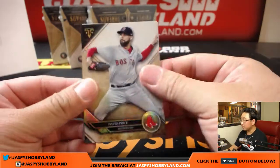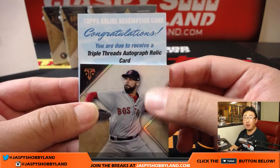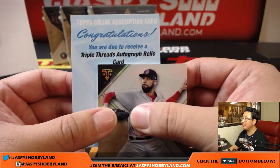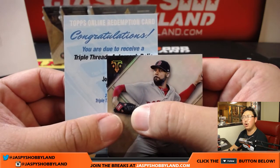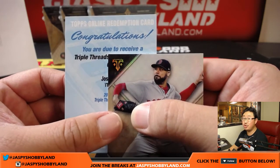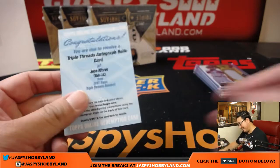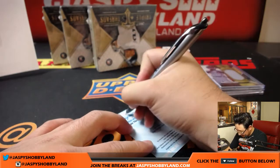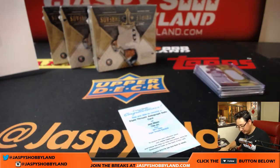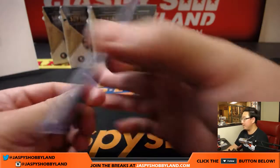And the Redemption. Behind David Price, you're due to receive a Triple Threads autograph relic card. Jose Altuve for the Astros. There you go, Joe Ivers. There you are. Nice Triple Threads autograph relic.